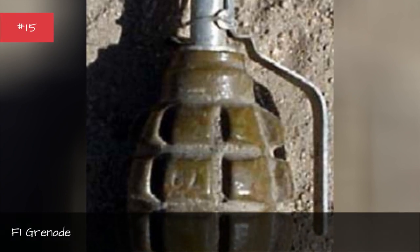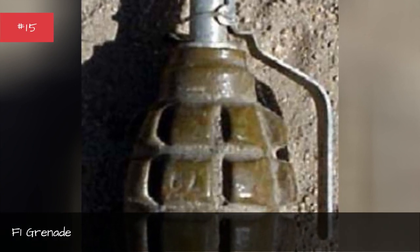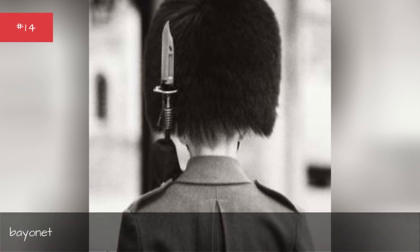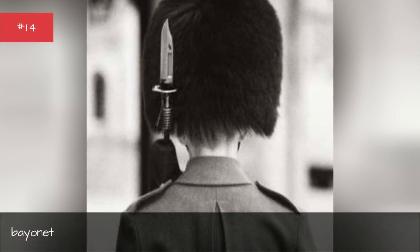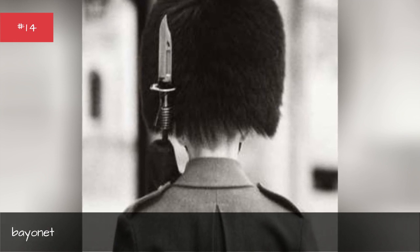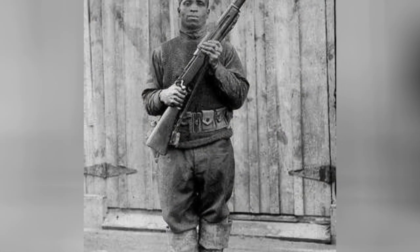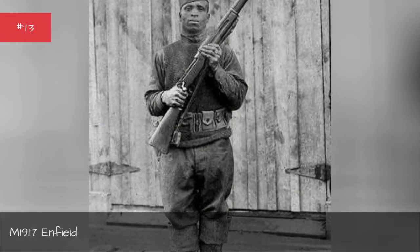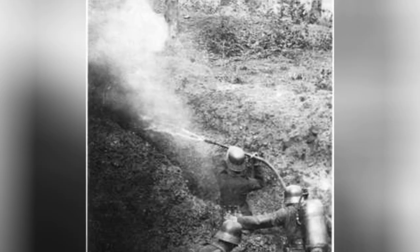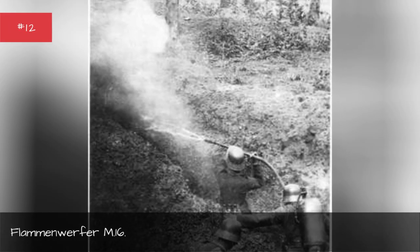Foam grenade. Bayonet. A large knife you attach to your rifle to make it like a spear during melee combat. The 1917 Enfield. Flammenwerfer M.